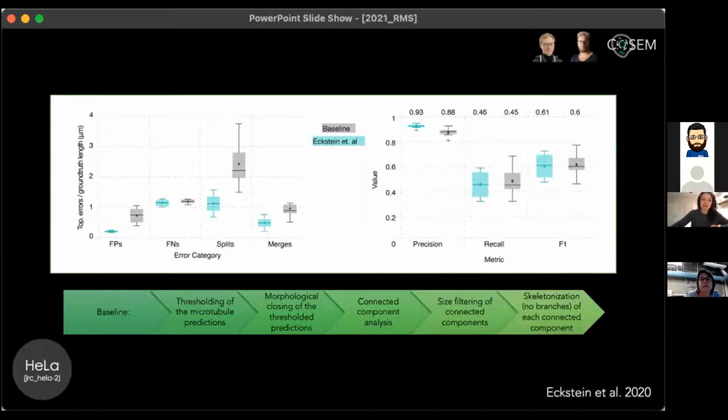So the baseline consisted of something very similar to what we did for our base refined predictions. He thresholded the microtubule predictions. He did morphological closing of the thresholded predictions. He then ran connected component analysis and size filtered those connected components. And then he did a skeletonization of each connected component, where he restricted the skeleton to have no branches. And then he directly compared that baseline to his reconstruction efforts.